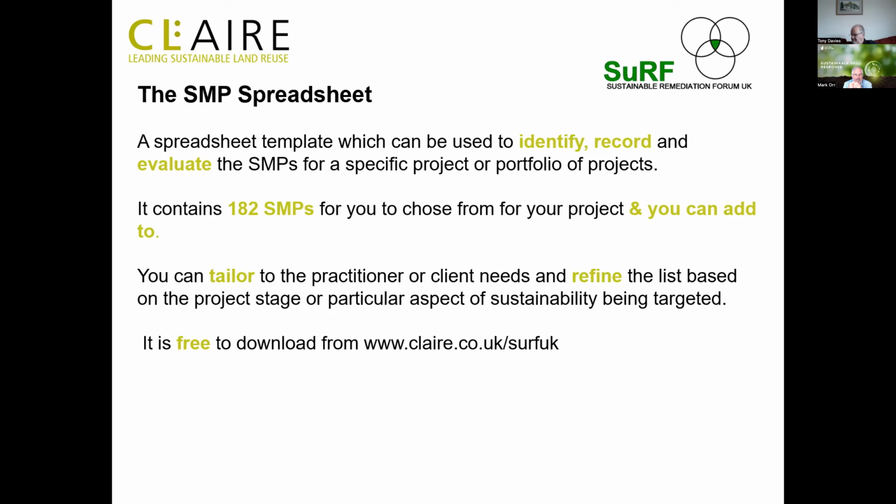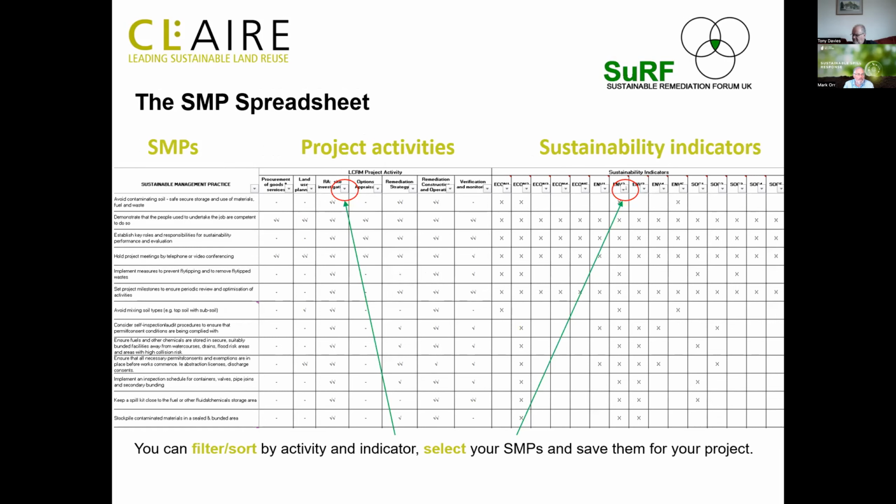So we've got a lovely spreadsheet that you can access. You can refine it, you can tailor it to your own business, but these are SMPs that you can add to how you like. You can discount them, say not applicable, but just have a look and think, oh yeah, actually we could use that one, or I hadn't even considered that. So as I said, we've got a nice spreadsheet with the 183 SMPs mapped, then the different project activities, and then how they map against the 15 different indicators, whether they do meet it or if they don't meet it. So search away at your leisure, and you can decide what works and what doesn't work for you as a company.